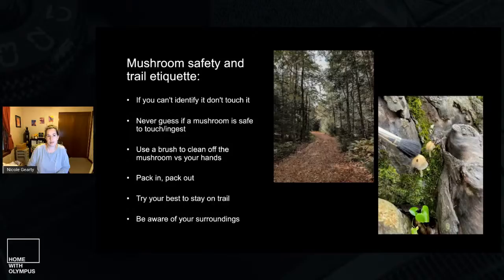Some mushrooms are also toxic to touch. So you want to make sure that you're being really careful when you're handling the mushrooms. And never guess, because I know one type of mushroom that looks really similar to another is chicken of the woods that grows on trees and stumps, which looks very similar to the jack-o'-lantern mushroom. The jack-o'-lantern mushroom is toxic.